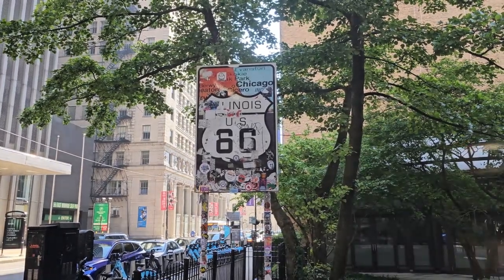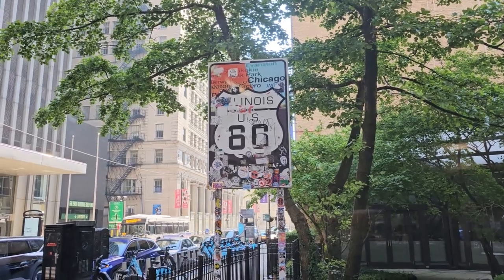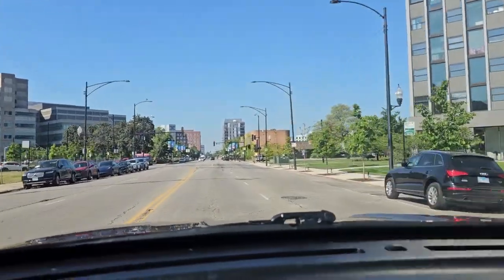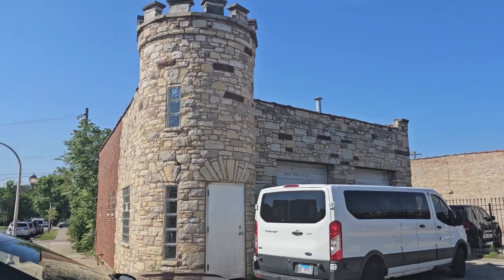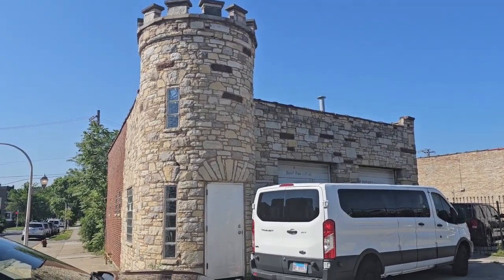There's the Route 66 sign. It's the very beginning of Route 66, called the Mother Road, and we're heading out. Everybody, so here we are just off Ogden Avenue. Again, that's old Route 66.